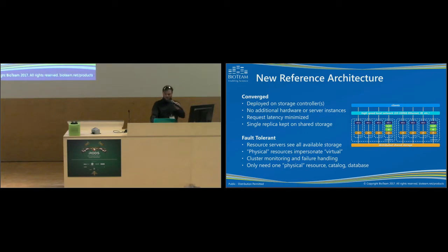So basically, let's go through the tenets of this talk and how they relate to this. So we see the solution is converged because it's deployed on the storage controllers. We're not adding additional hardware or server instances. Less to manage is good. We think iRODS is actually important enough that we want it to co-reside and really be kind of a feature, almost like people expect NFS or SMB. Well, iRODS should come along with your distributed parallel storage.